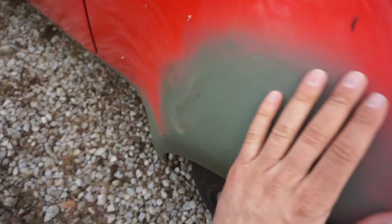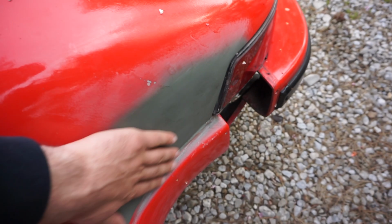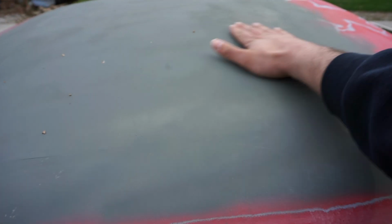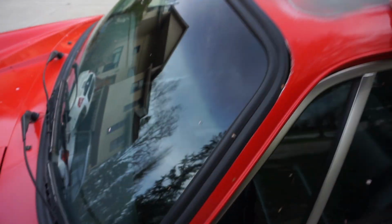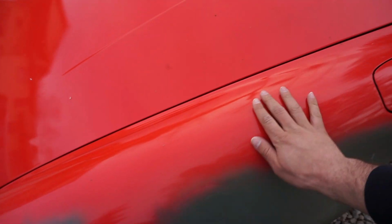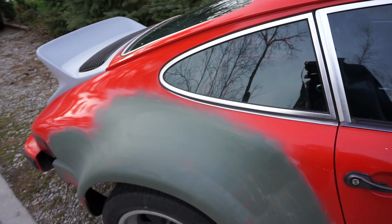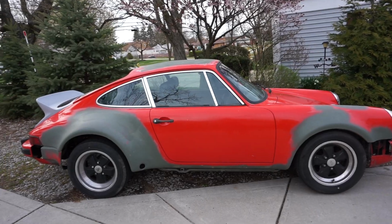So this is the majority. It's gonna need the love. All this body work. Both quarter panels are gonna need some love. The roof is hard to tell, but definitely a little wavy here. Have some stress here. So the roof's gonna need a lot of work. As you can see, there's no corrosion in a lot of the spots where they like to rust. I was thinking about a color change, but honestly, the car doesn't completely need one.